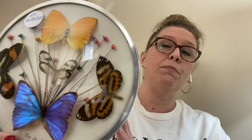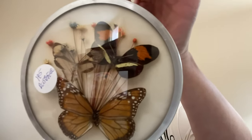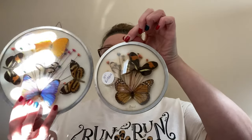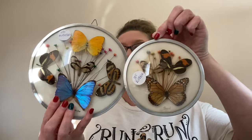So for $2.95, I did pick this large one up, and then I also picked up this one from Brazil, and this one is much smaller, and it only has two little butterflies in there, but I thought these were super cute, and so I did pick these up. I thought those would be great in the spring. So that will be good.